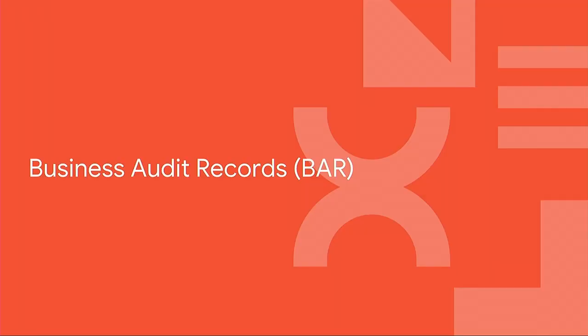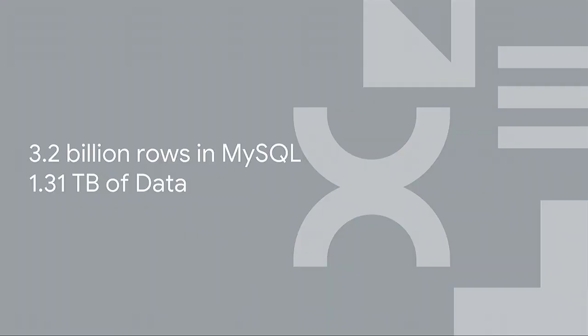Fortunately, we have tools to do that. It's called business audit records. Any change made to a campaign gets logged into this table in MySQL, and so all you have to do is to query it. Turns out it's really hard to do at our scale. We own one of Twitter's largest MySQL clusters, and this is one of its largest tables. You can literally hear MySQL scream in pain when you're trying to query a 3.2 billion row table.